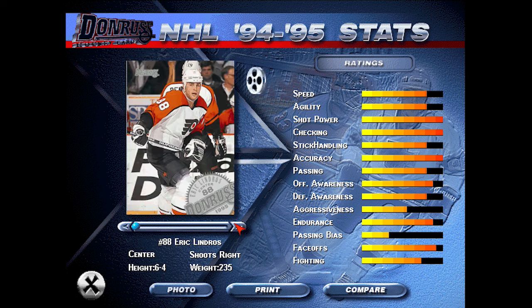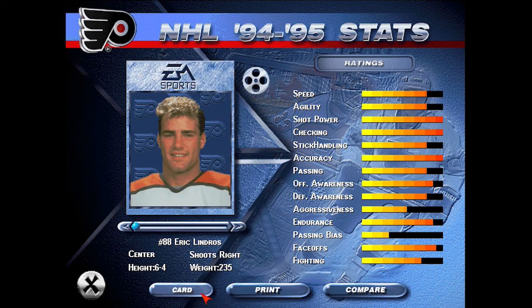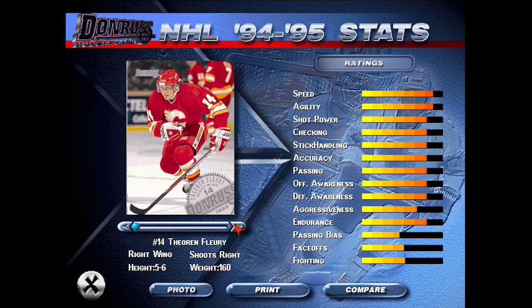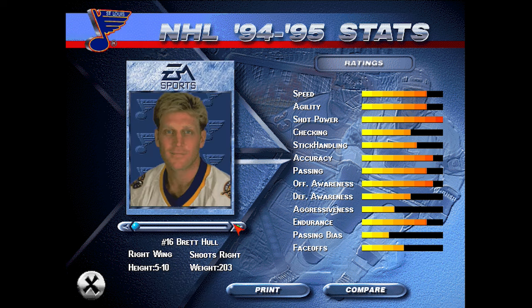Ray Shepard. Eric Lindros. Was it the Big Ticket, maybe they called him? But his stats are out of control. Looking good with the frosted tips there. Theoren Fleury, he might have been drinking, but damn, his statistics were good. He's a known Patriot now. What I was saying is that you can... Brett Hull, that slap shot is through the roof, that shot power.